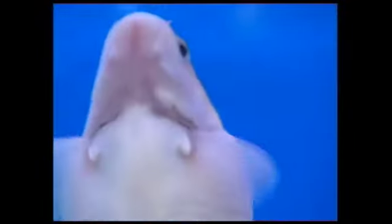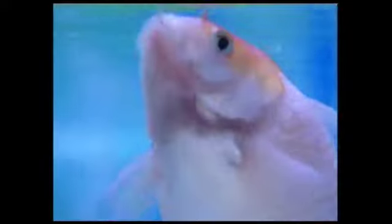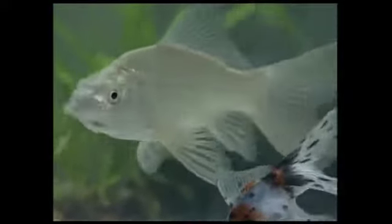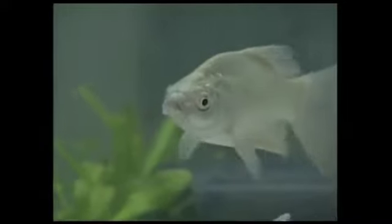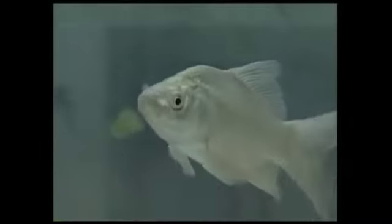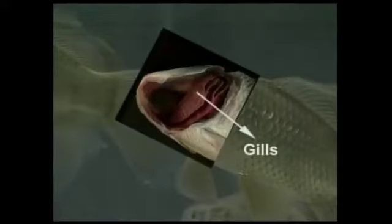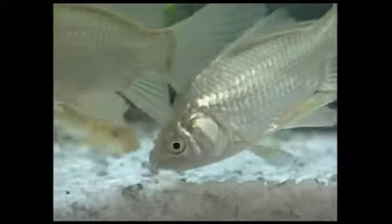Fish have a different kind of respiratory system. Fish live underwater. In fact, they can hardly survive outside water. They use the air dissolved in water. Notice that fish gulp all the time. This water continuously washes over the gills. The gills contain a leaf-like structure called gill lamella, which takes up the oxygen dissolved in water.